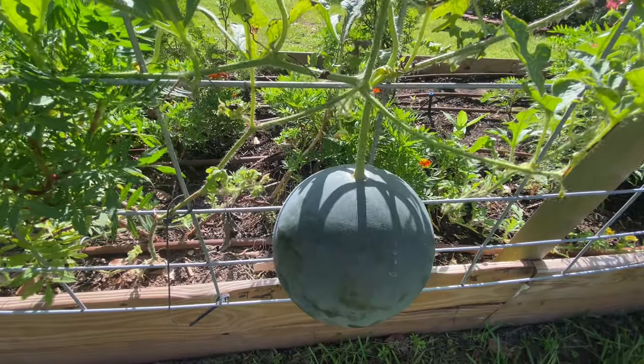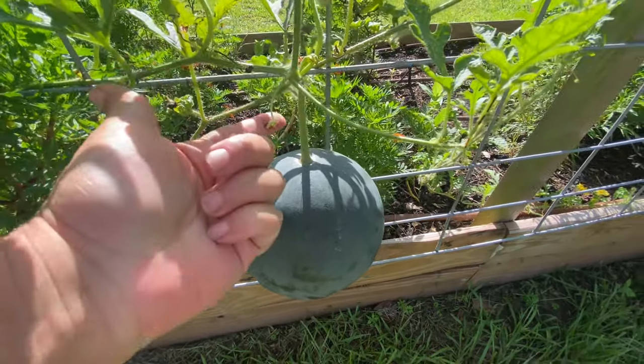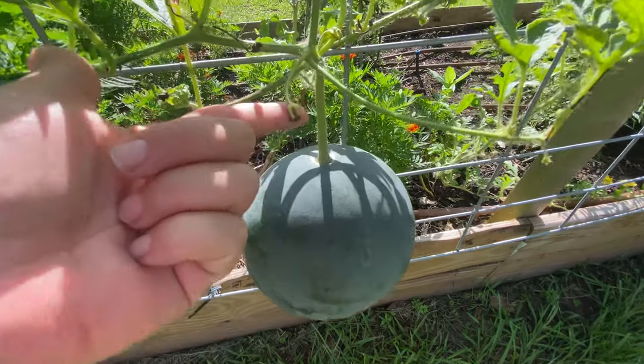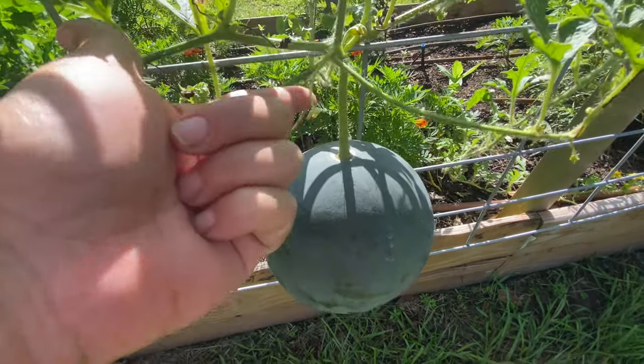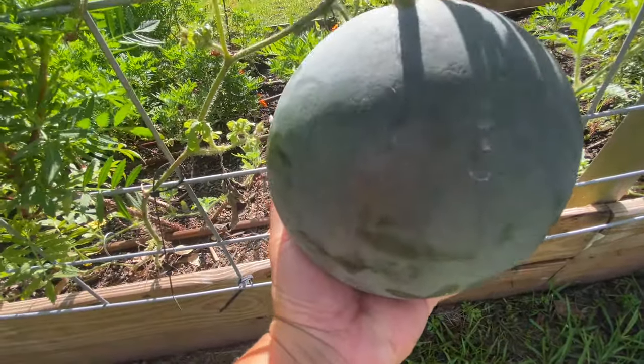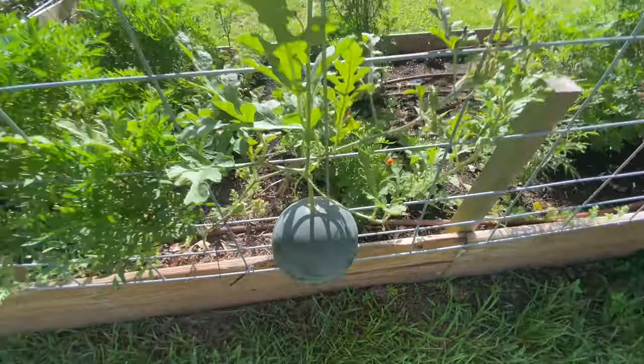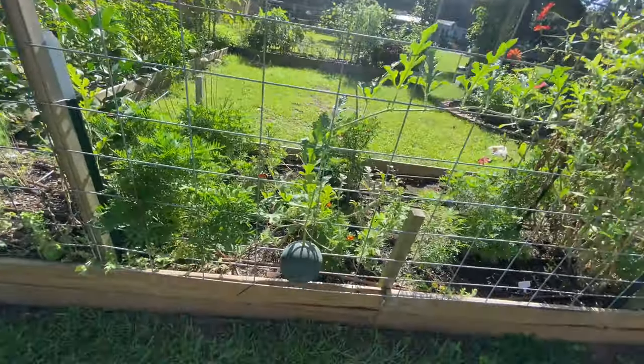I still haven't picked it yet because I was reading and hearing that the little tendrils are supposed to turn brown. Now this tendril's starting to turn brown. This one is brown. So, oh my God, that's like 5 pounds. It's so heavy. Okay, so we could pick that one today. Yeah, that could happen today.